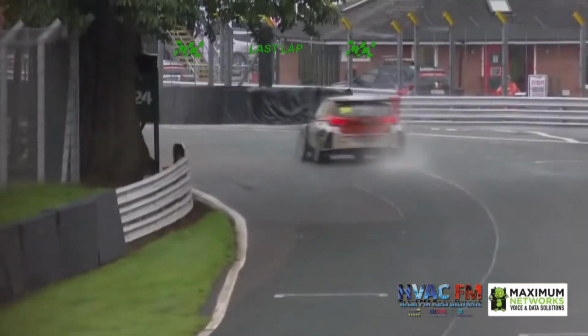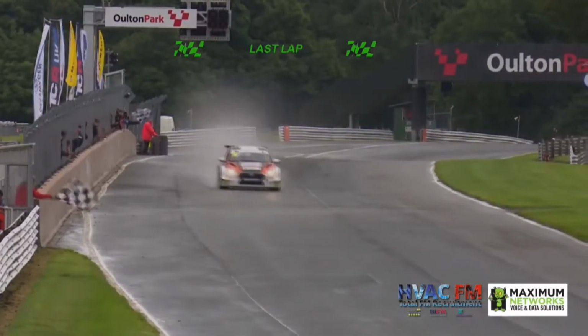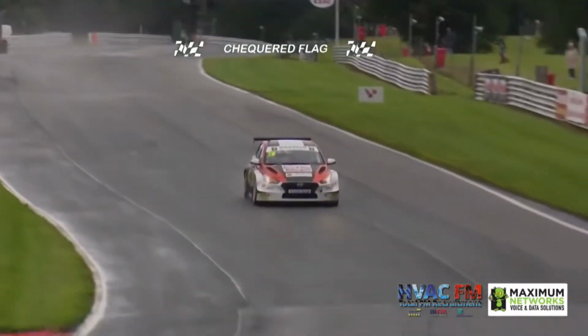Across the start-finish line then will come Lewis Kent. It is a win for Hyundai. It's his third victory in his TCT career. Flashes the headlights. He is a dominant victor here at Oulton Park.